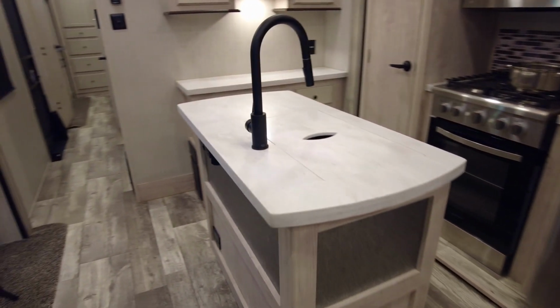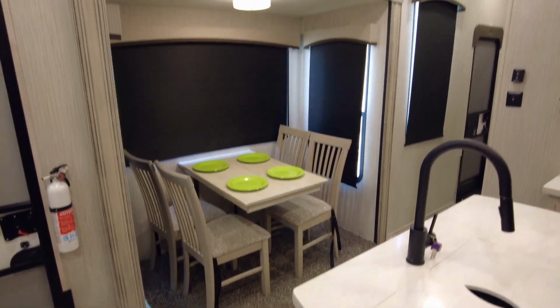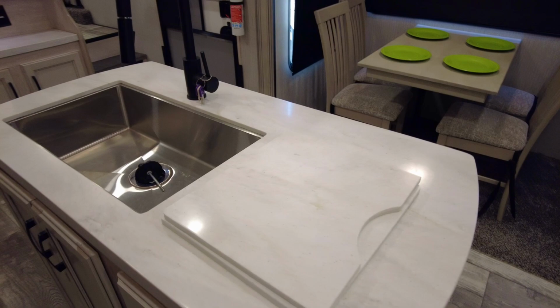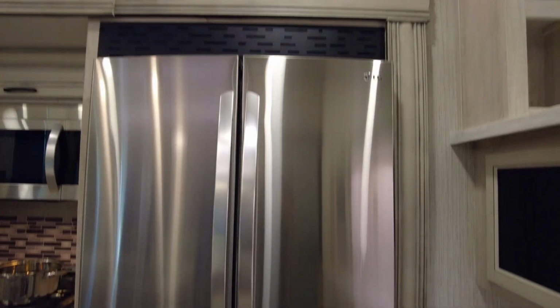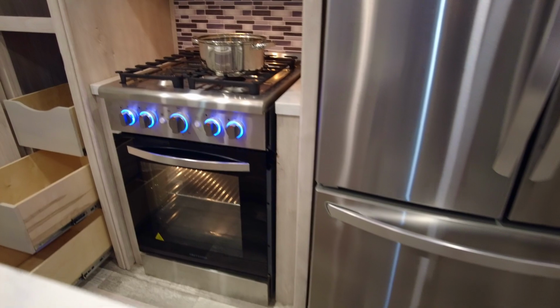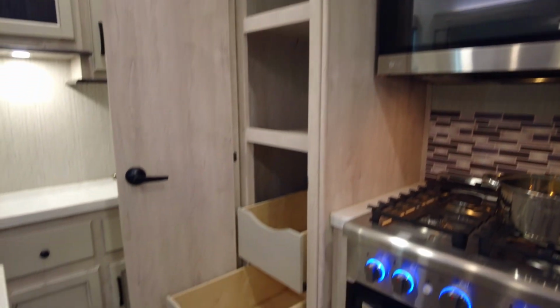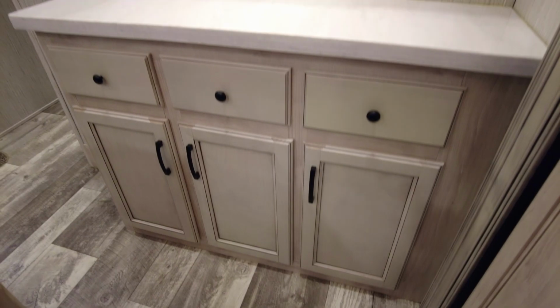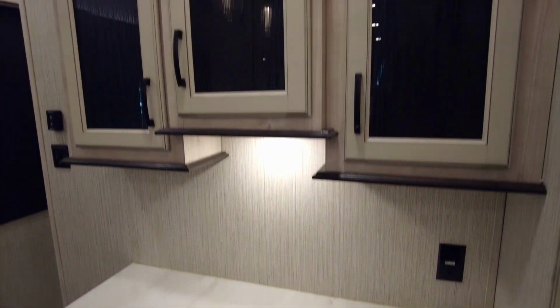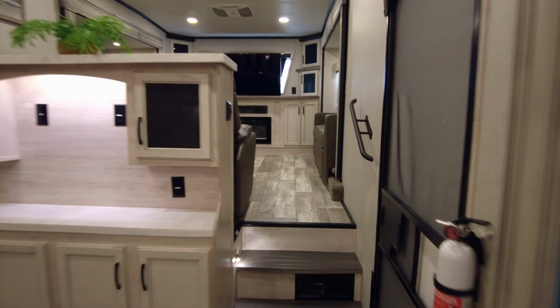Once inside, you're greeted by a bright and efficient kitchen and dining area. In the center is a beautiful island with a large stainless sink and solid surface countertops. The kitchen is fully equipped with modern appliances, including a large 4-burner range and side pantry with 3 slide-out bottom drawers. Additional storage hutches adorn both ends of the kitchen, providing even more space for your cooking essentials.